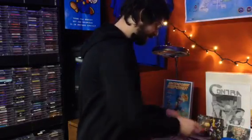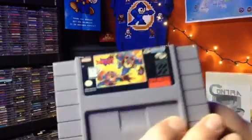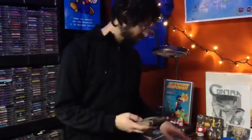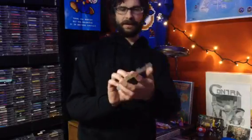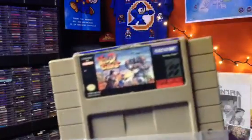Alright, next game I got here is by Hudson Soft, and that's SWAT Cats. Just another kind of action platforming game. That's getting up there in price too. That's over 40 bucks. And 2 more rare ones here I got. I finally got myself a copy of Wild Guns. I got this one really cheap.